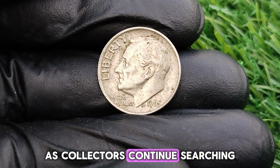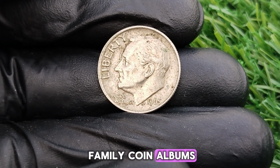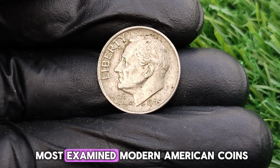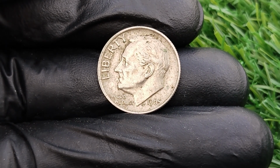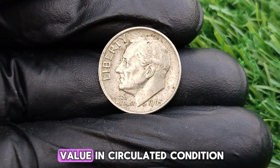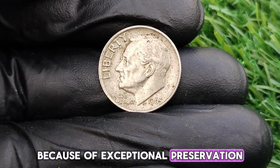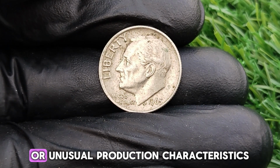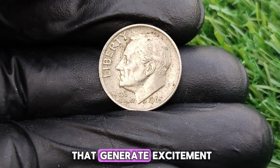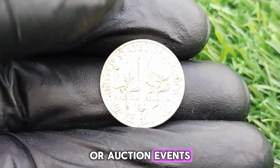As collectors continue searching through rolls, estate collections, and old family coin albums, the 1965 Roosevelt dime remains one of the most examined modern American coins. While the vast majority are ordinary clad dimes worth only their face value in circulated condition, a small number stand out because of exceptional preservation, rare minting errors, or unusual production characteristics. These are the coins that generate excitement whenever they appear at major coin shows or auction events.